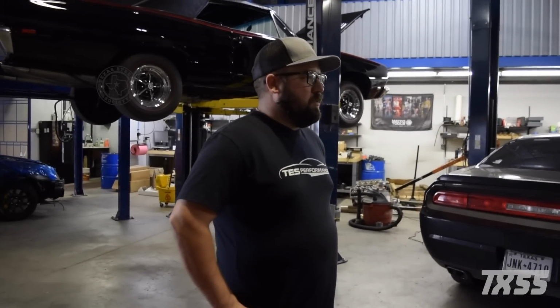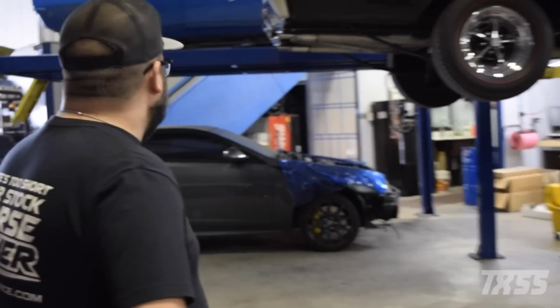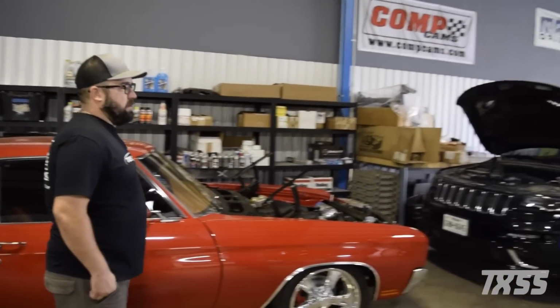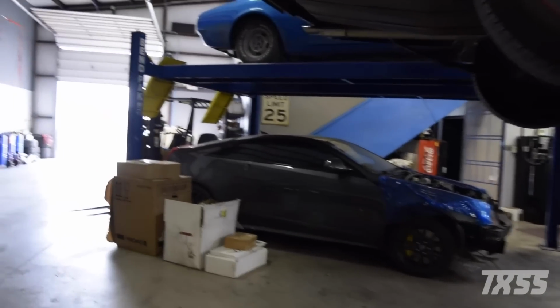If you don't mind, tell me what's the story on this motorless CTSV over here? This is a motor we're building for a client here. It's just an upgrade. Pulled it out. The motor's across the street at the machine shop, beefing up the internals. And is he going to boost it, or what's he doing?